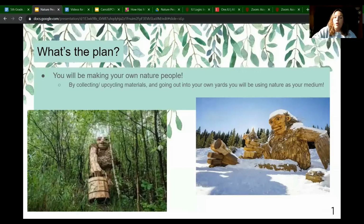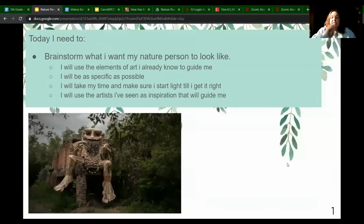I want you guys to go out into your own yards, and you'll be finding the things that you're using out in your yards. So today, first day, we are going to brainstorm what you think your nature person is going to look like, or what you want it to look like.